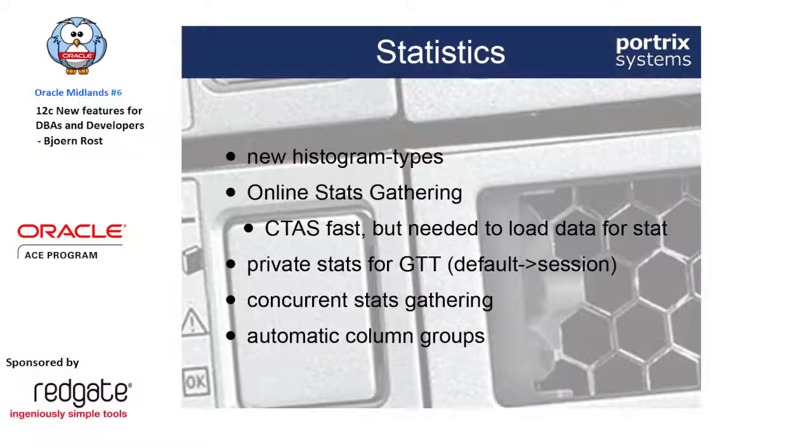Global temporary tables now get their own private stats. It can run stats gathering in parallel, and again, I don't know what this is. I really need to work on my optimizer stuff.